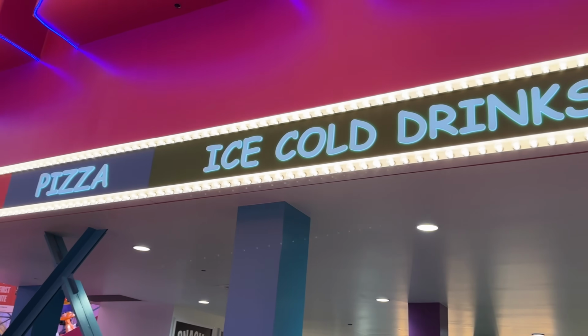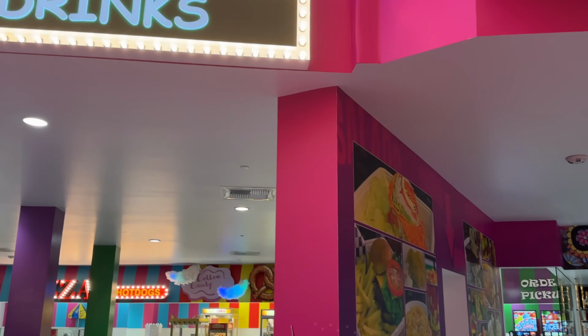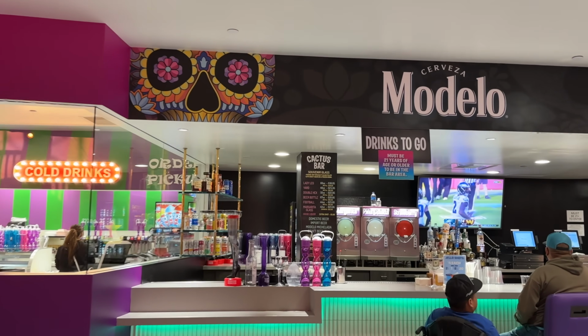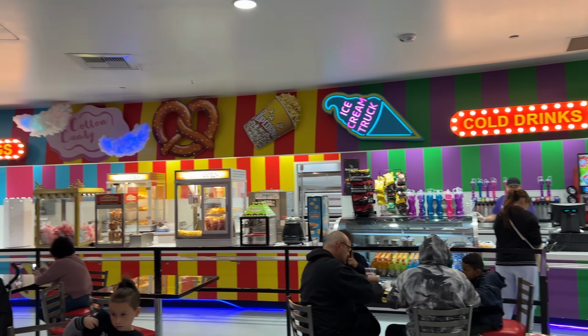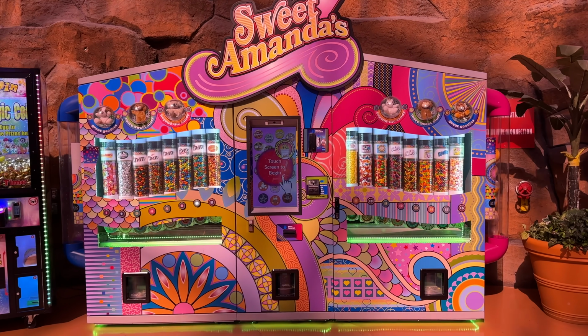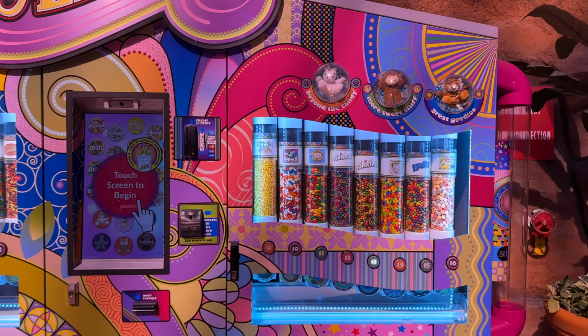Near the exit, there's also a snack bar and a bar. Inside, they serve the family-friendly favorites we all love. And don't forget to stop here at Sweet Amanda's for your candy to go.